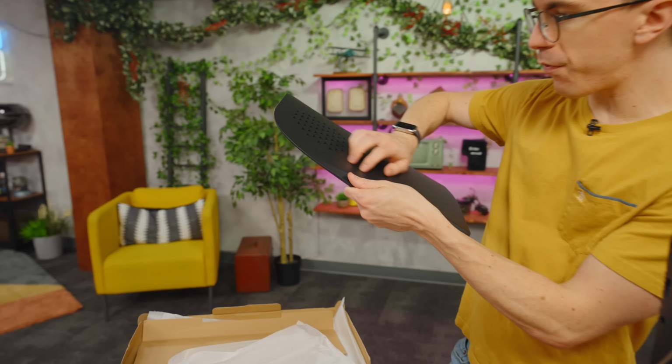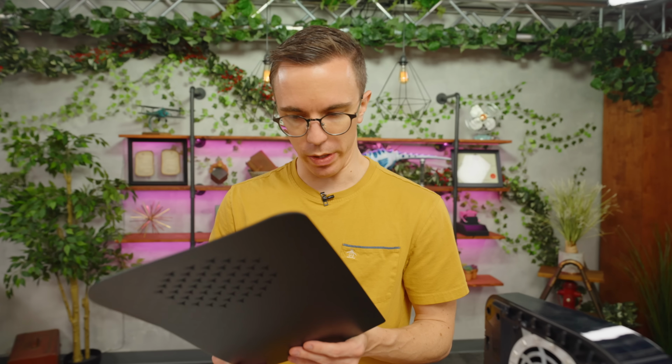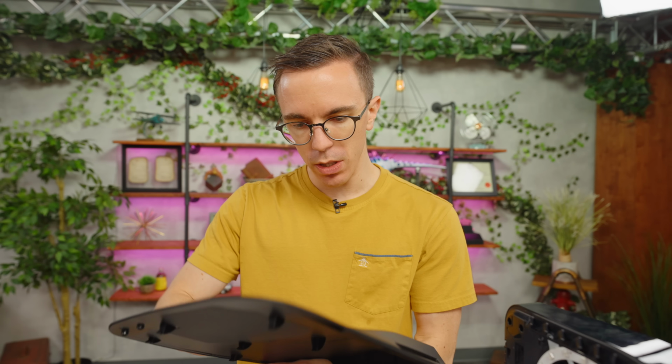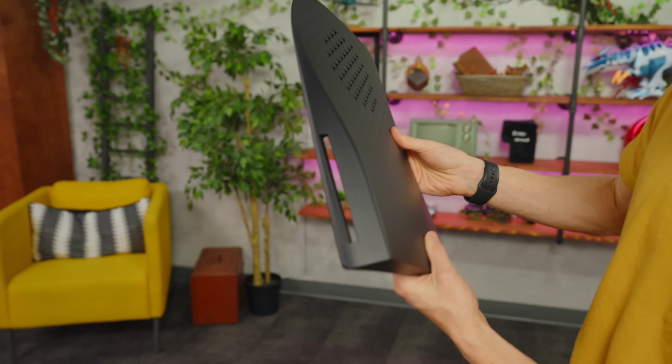So honestly, fairly high quality plastic. I mean, $34 is not unreasonable, honestly. Certainly cheaper than any other options out there. And it's nice. I thought this was going to be super cheap, but it's actually pretty high quality plastic.